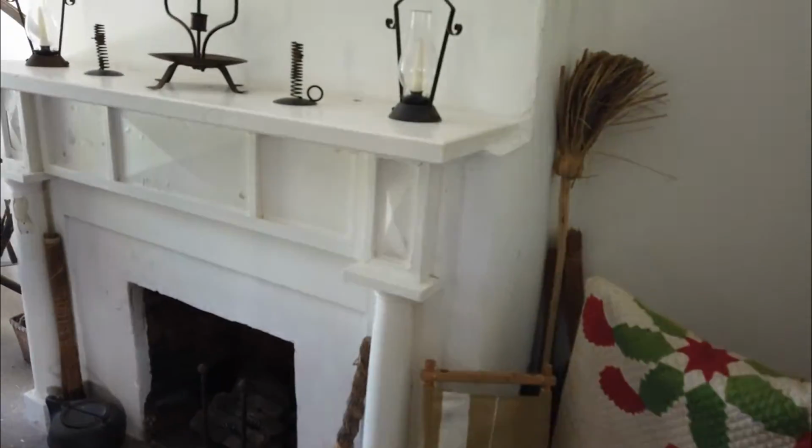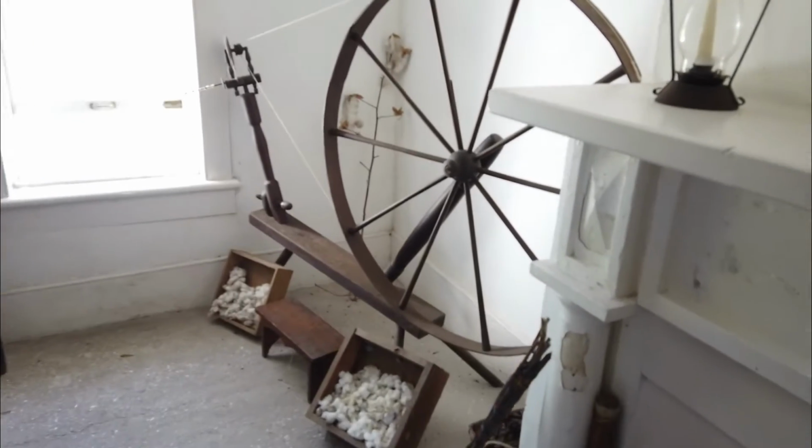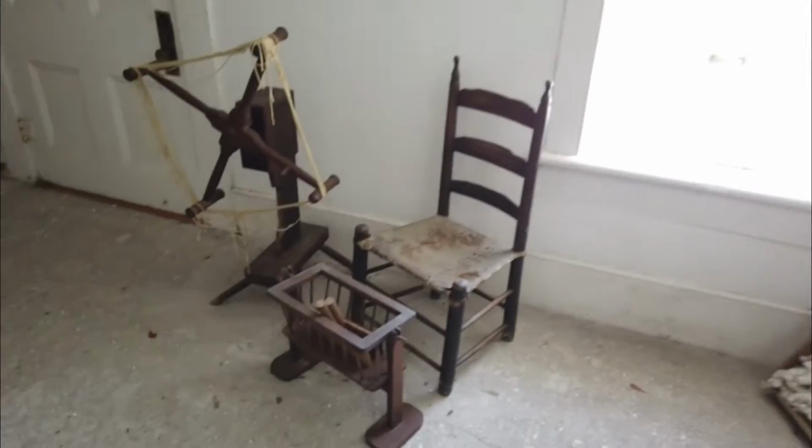There was a cobbler who worked on that bench. If you had a good cobbler, you got a right and a left. If he wasn't so good, you got a pair of shoes.